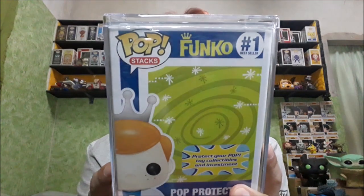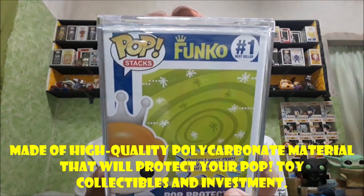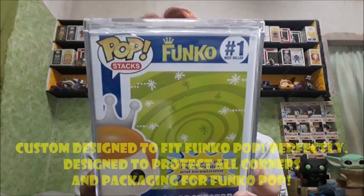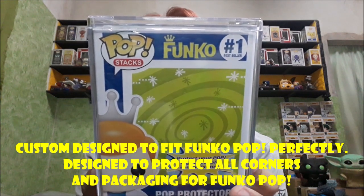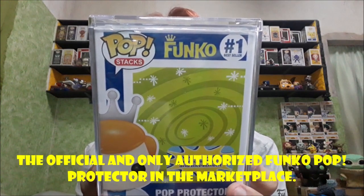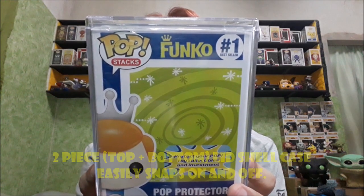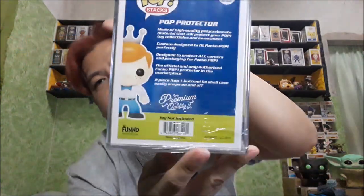So, nakalagay sa likod. POP protector, made of high quality polycarbonate material that will protect your POP toy collectibles and investment. Custom designed to fit Funko POP perfectly, designed to protect all corners and packaging for Funko POP. The official and only authorized Funko POP protector in the marketplace. Two-piece top and bottom lid shell case easily snaps on and off. Premium quality. Toy not included.